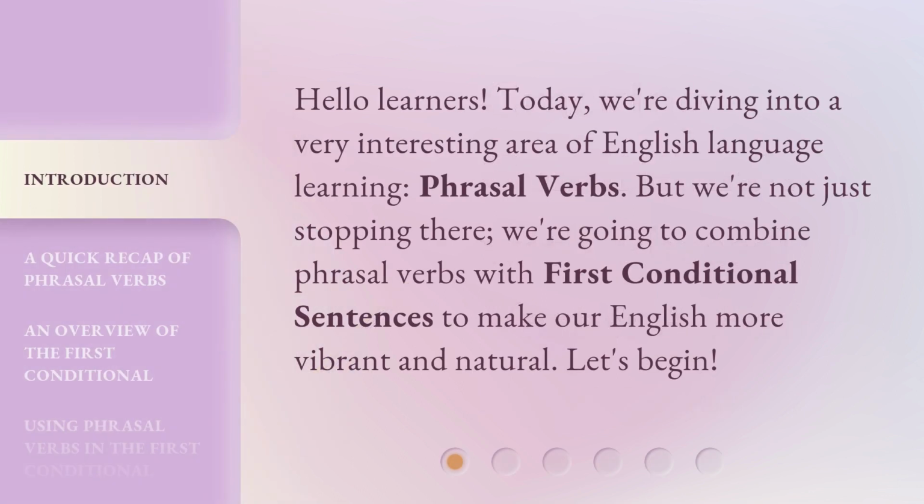Hello learners. Today, we're diving into a very interesting area of English language learning: phrasal verbs. But we're not just stopping there. We're going to combine phrasal verbs with first conditional sentences to make our English more vibrant and natural. Let's begin.